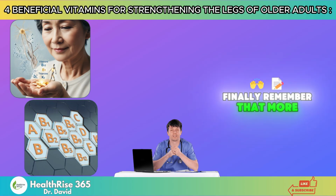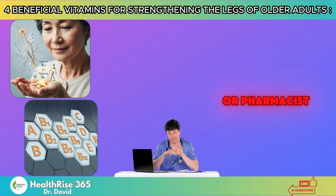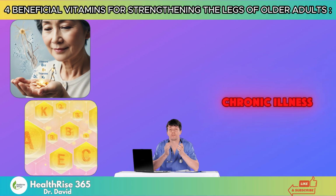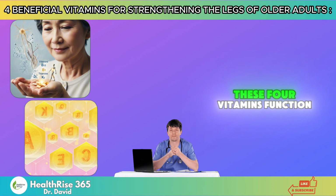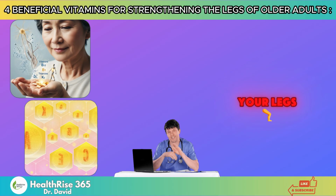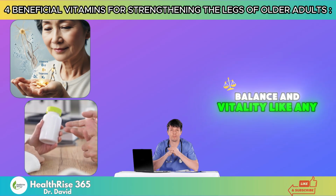Finally, remember that more is not always better. Always consult your doctor or pharmacist and take supplements as prescribed, especially if you have a chronic illness or are on medication. When taken as directed, these 4 vitamins function as a well-oiled machine, working together to give your legs, and your life, back its strength, balance, and vitality.